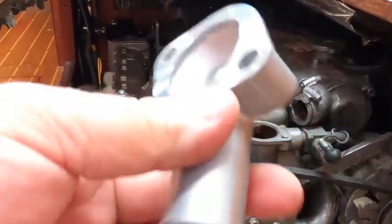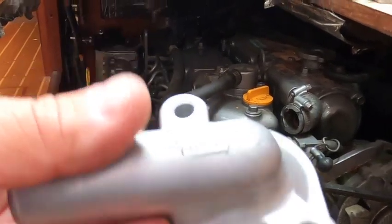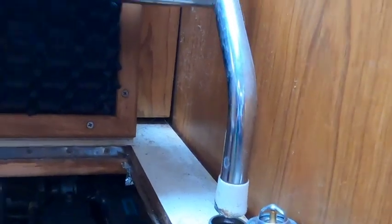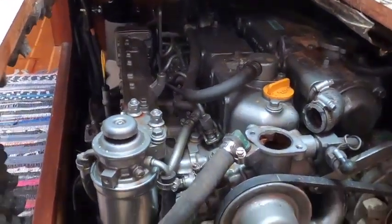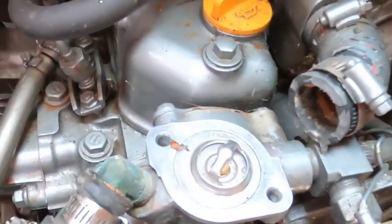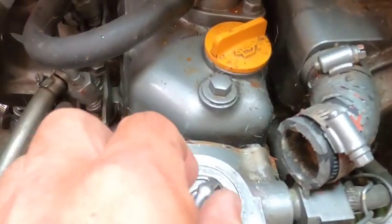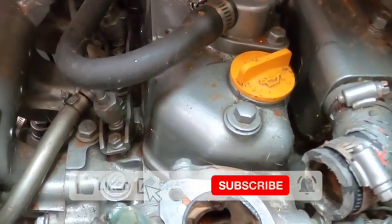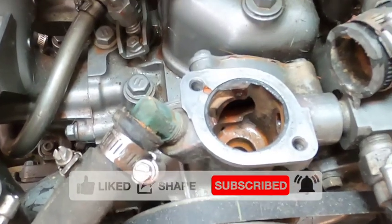Look at that, it's nice and shiny and new. So I'm going to fit this alongside the new O-ring and gasket that we've got, and the thermostat, and get us all ready for filling up with antifreeze. Okay, so that's as clean as I can get it, I think. The thermostat will only go in one way, so I've just seated that and put a mark on it, so I can put the O-ring in now and we can take it from there.